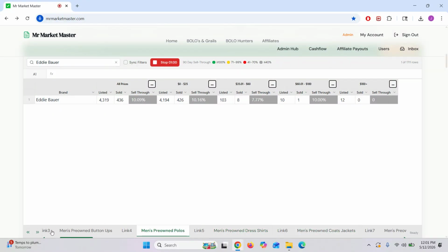Go through some of the categories here. We're not seeing any green or reds. Dress shirts, no good. Coats and jackets. Honestly, we got 569 sold for coats and jackets above $100. It's 2,295 listed. Do not count jackets out. You can find specific styles that do sell well when other stuff won't. If you do have volume above $100 plus or $60 to $100, you can find styles in there that will sell better than others, but you have to have the volume for it.